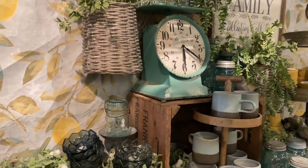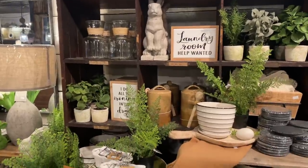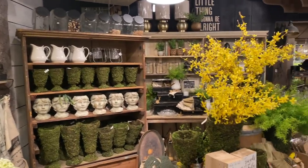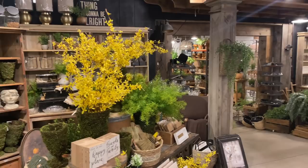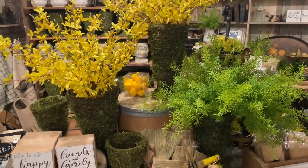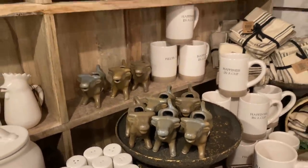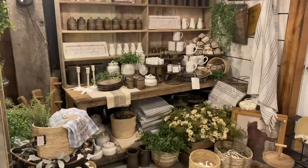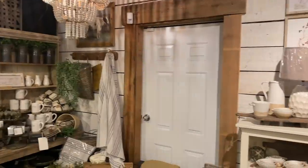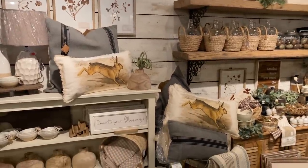There is so much decor, you guys. So many great little gifties too. I love all of the treasures that I can find here. As you can see, there is so much home decor and I absolutely love all of their florals and their greenery. I pick up so much seasonally here too. They have beautiful everyday home decor, but their seasonal decor is my favorite. It is so unique and different, and I find such great things that you cannot find anywhere else.